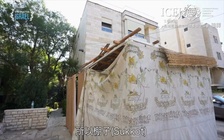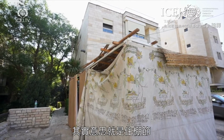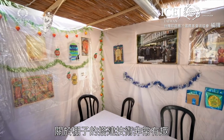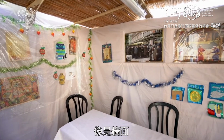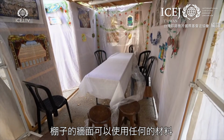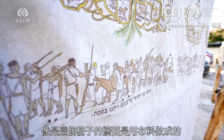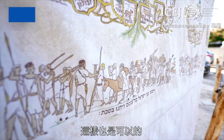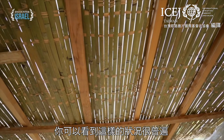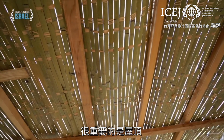So Sukkot is, in its simplest definition, the Feast of Tabernacles. The technical construction of a sukkah is very interesting. The walls, like the walls of this sukkah, can literally be made of any material. The walls in this sukkah are made of some kind of fabric, totally fine. They can be made out of wood. You see that, it's very common. What matters is the roof.